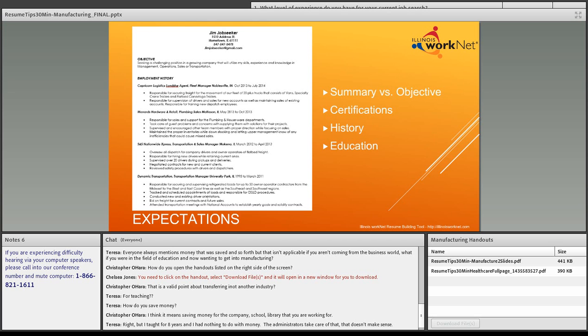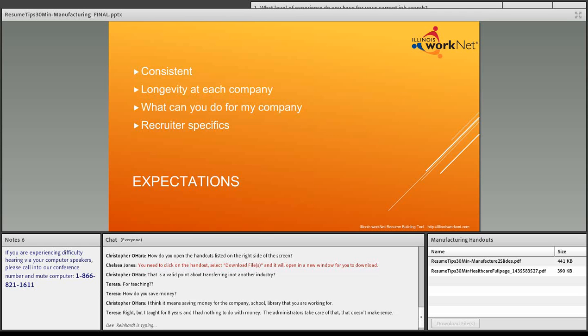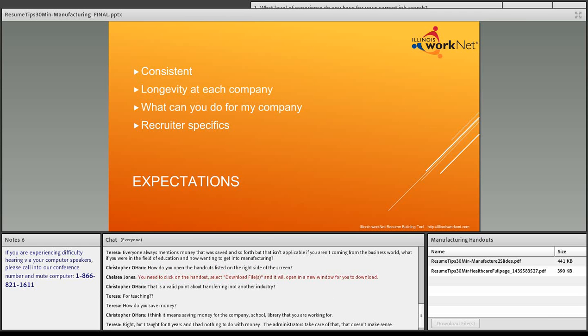Correct. All right, let's move on to our next slide. This is a little bit of the recap here of what we just talked about. On the screen, we've got consistent longevity at each company. What can you do for my company? And then we've got a bullet point here that says recruiter specifics. Do you want to talk about what you meant with that?